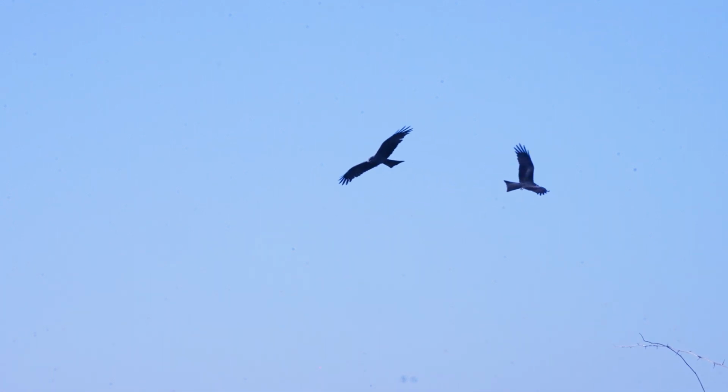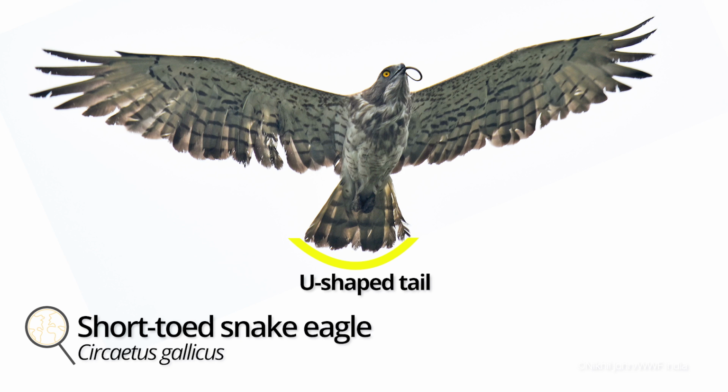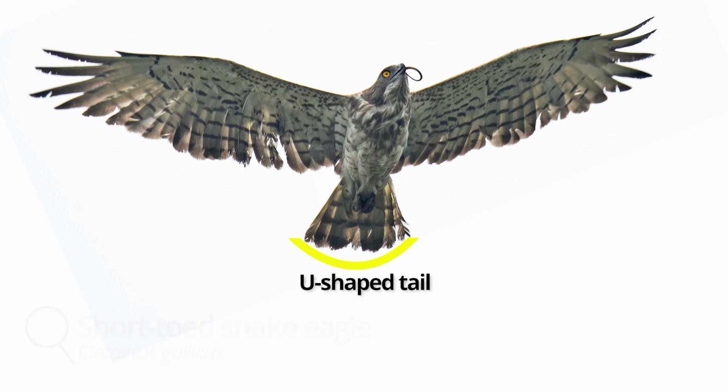Now I know many of you have a very hard time differentiating between a kite and an eagle. But the best way to ID them is by looking at their tail. So remember that if you have a prominent V shape at the tip of the tail, that is your black kite, and if you have a prominent U shape at the tip of the tail, that is your eagle. Remember, this is the key feature.